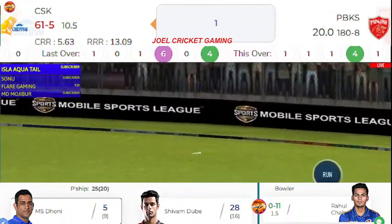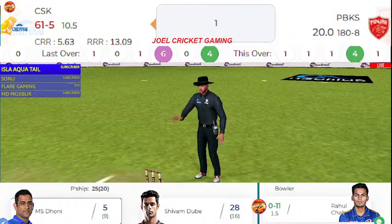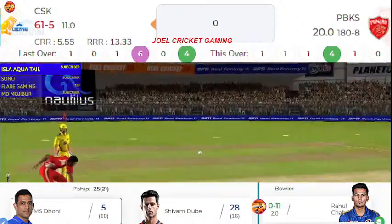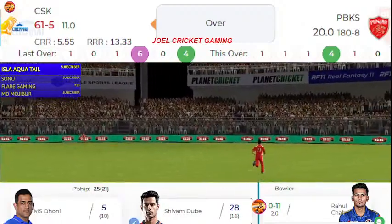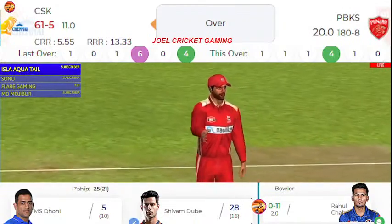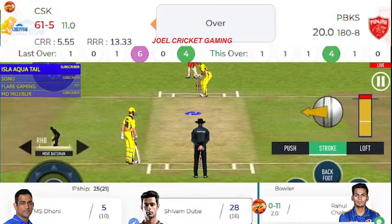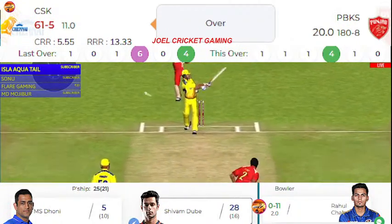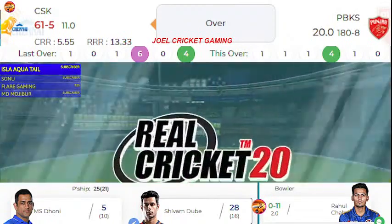The balance and the ease with which he plays these shots. Outstanding shot. It's a bigger boundary there. Change in field. Oh, he has got a wide range of shots. What is he going to do next? Wide ball signaled by the umpire.